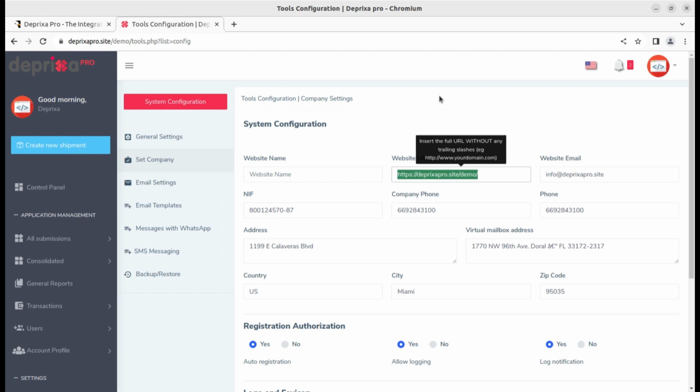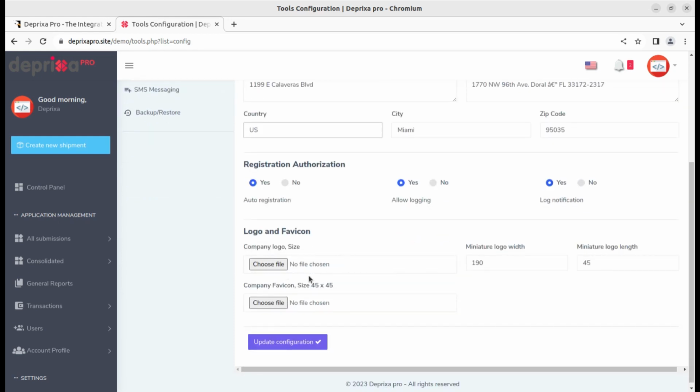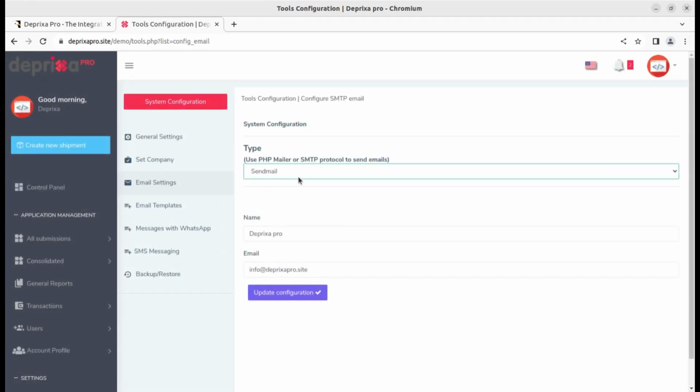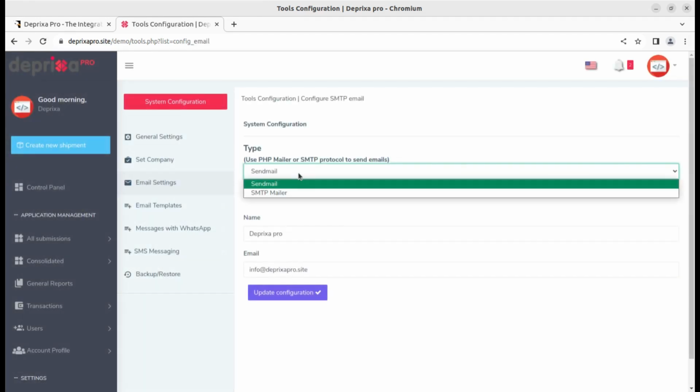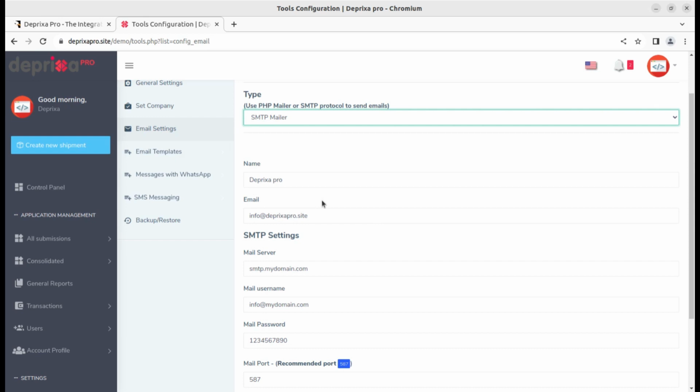$50 yearly. Okay. So on the next screen, we can update the company phone and the rest of the information. Country we can decide, city, and the logo, favicon, etc. can be changed here. Next screen is for email setting and how you want to set the mail. You can use the send mail API, or you can set the SMTP mailer system. So it is for sending and receiving the mail in the system, through the system.